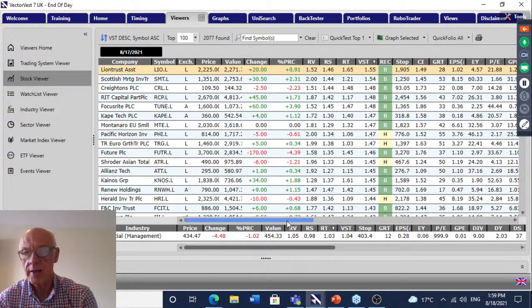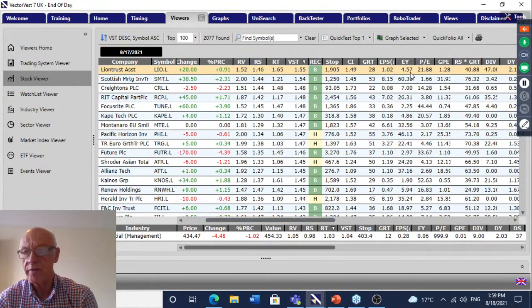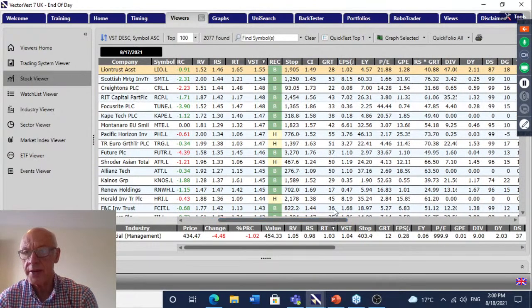If we go across here, we can see the earnings yield, 4.57. That's the profit divided by the share price. It pays a dividend of 2%. So the dividend is well covered by the earnings. And as you can see, DS is the dividend safety and DG is the dividend growth. So dividend safety goes between 0 and 187. That's great. And that dividend safety is a big part of relative safety. And the dividend growth is at 18%.